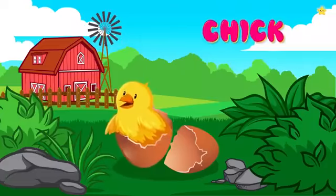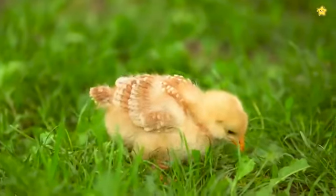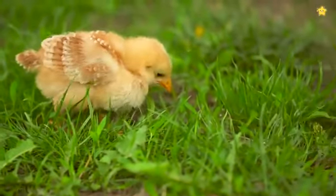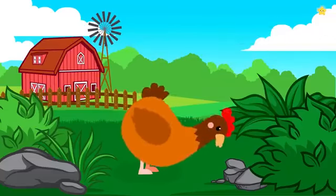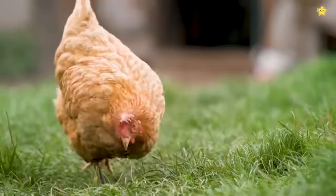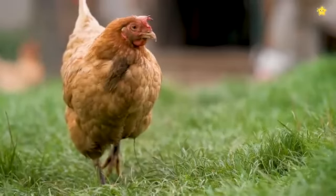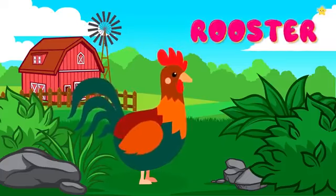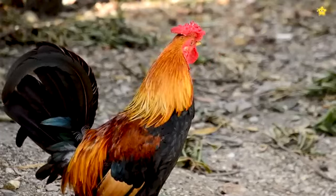This is a chick. Chick. This is what the chick looks like. It's a hen. Hen. This is what a hen looks like. This is a rooster. Rooster. This is what a rooster looks like.